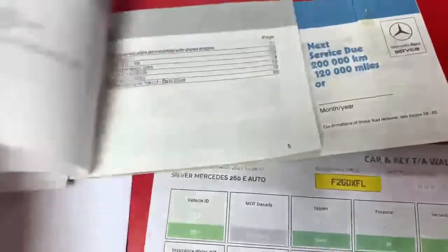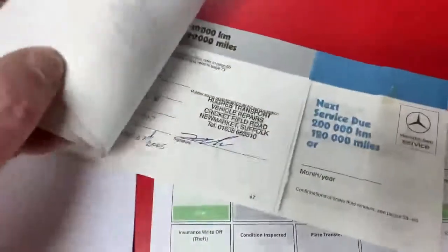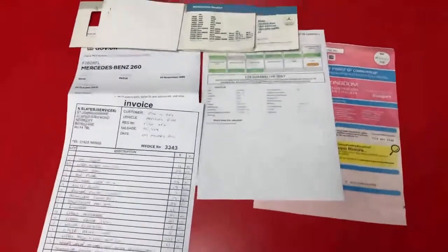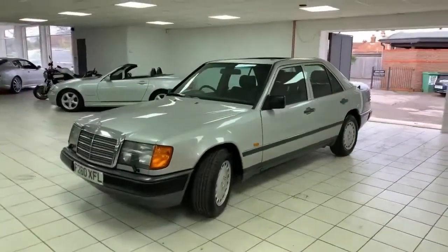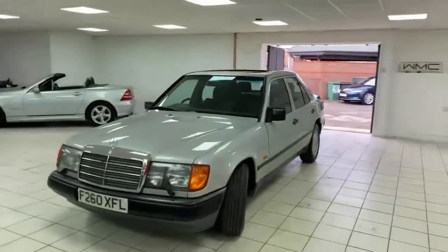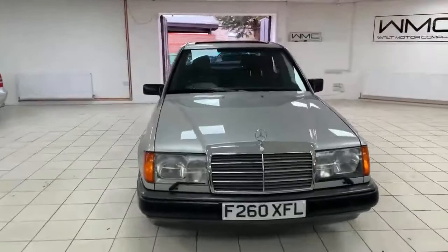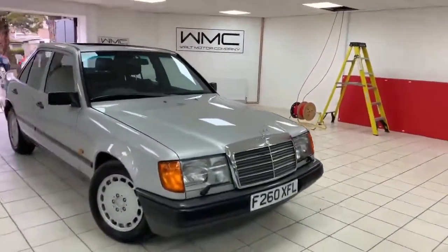Loads of stamps here in the book, I won't bore you with all of them, but it's not a full history, but crumbs, there's plenty of it. So yeah, all nice to have. So there we go, nice isn't it? Nice level car, honest. Somebody's got to want to love this car and give it a new home, it can start a new adventure. The car's already lived a life, but it can start a new one.